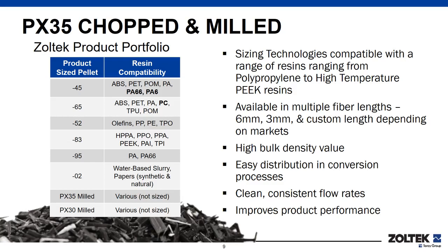Both the prime grades and the post-industrial grades offer ease of distribution and compounding processes, consistent flow rates in resins, and have lot-to-lot consistency and bulk density for ease of feeding in your process. All of these characteristics help improve the property performance in your resin system.